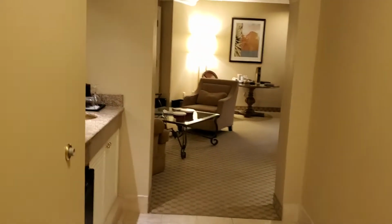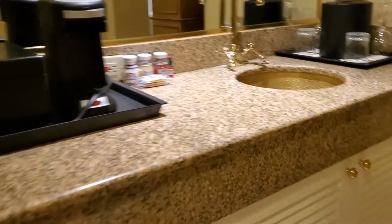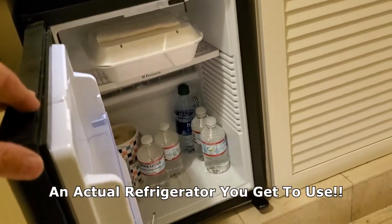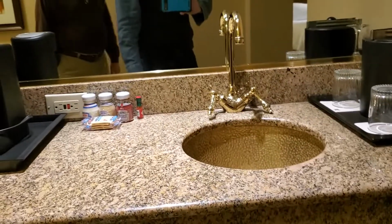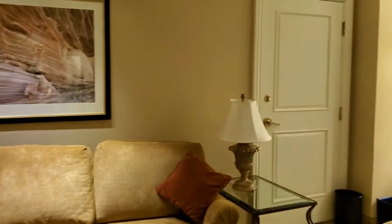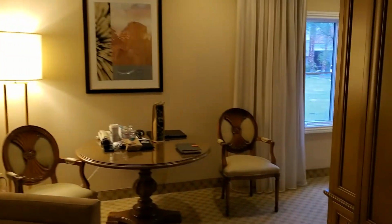Now, the suite also has, wait for it, a refrigerator, a mini fridge that is empty. You get to put what you want in it. It's not a mini bar. Isn't that cool? And then, of course, your usual amenities. And then there's the living area. Very roomy, very well lit. It has an armoire there in the middle with a television set.